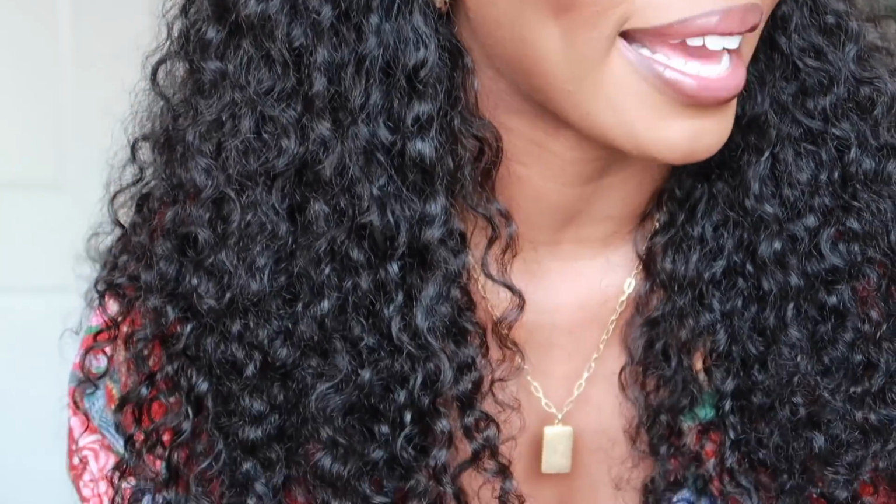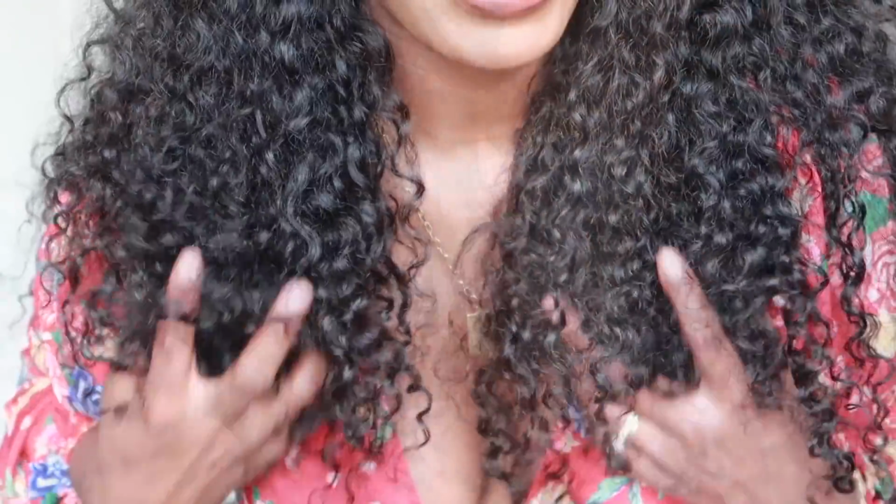I didn't actually apply any product to this hair aside from the conditioner that I added when I washed it, because I did want it to get a little frizzy so that it would look more so like a kinky curly or a natural hair curl pattern that would match my texture a little better. So this is what it's looking like. I'm not sure if you all can see the frizz, but it's to my liking. I really like the way that it looks this way. And the hair does feel very soft. I like how it feels now that I washed it and everything.